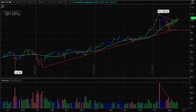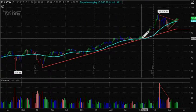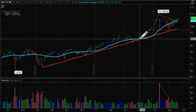So now we're going to look at XLY, which is the exchange traded fund for consumer discretionary stocks. Among these would be things like Disney. We're looking at the weekly chart of XLY, and we can see it has been in a very slow up-moving trend for a couple of years now, as denoted by this trend line that I've drawn. That has provided support at many points along the way since 2016.